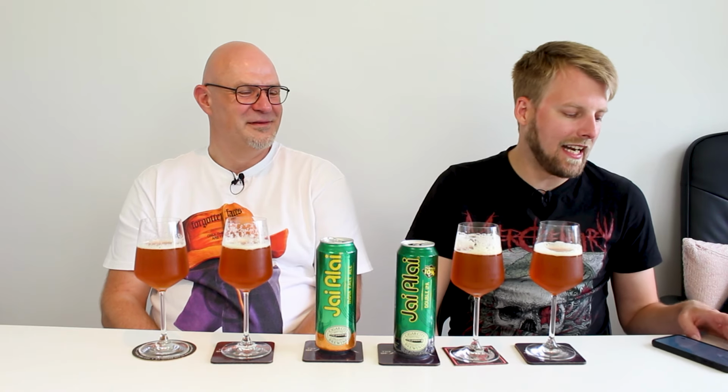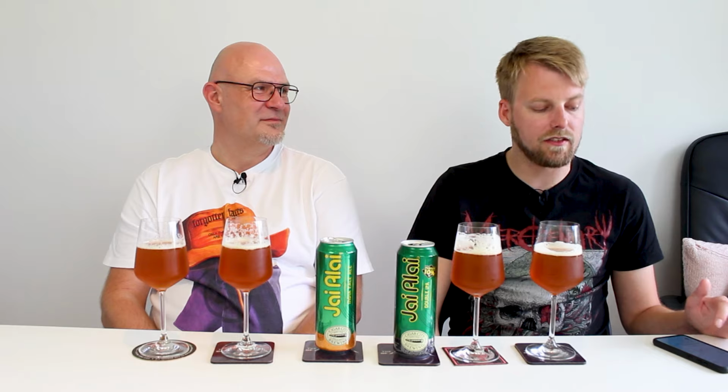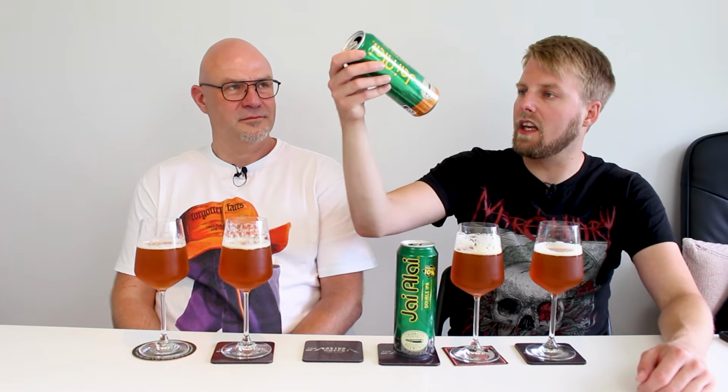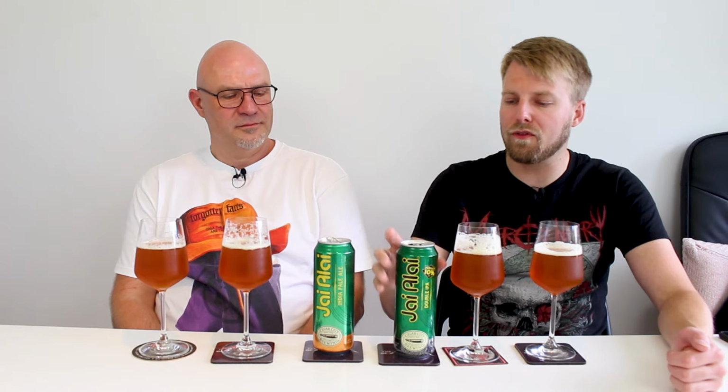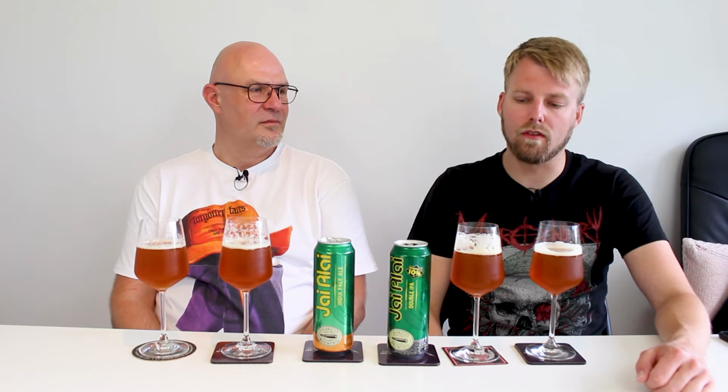The Alai is 7.5%, the regular one, and the hops are Amarillo, Cascade, Centennial, CTZ, so Columbus, Tomahawk, Zeus, same hop, different names, Motueka and Simcoe. So a big blend of hops, and these were packaged at the end of March, so they're reasonable for a U.S. import. That's about 3 months, maybe approaching 4. That's fine.